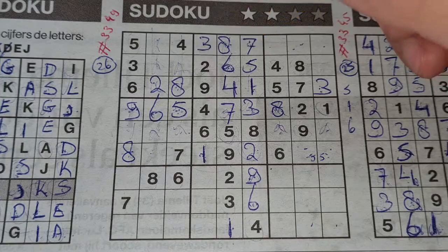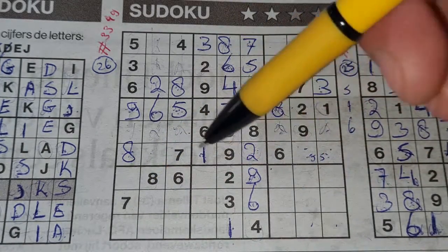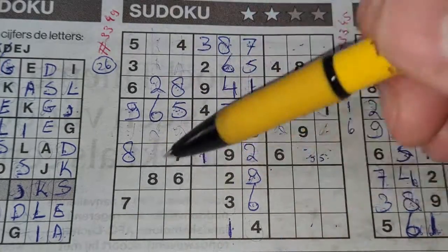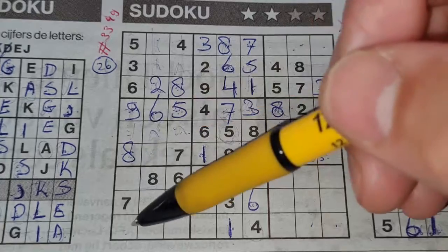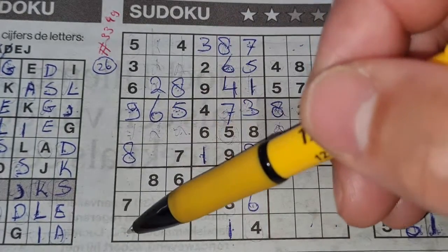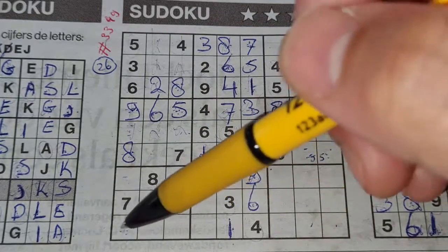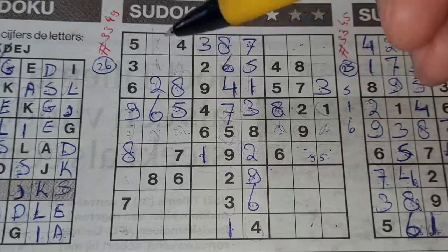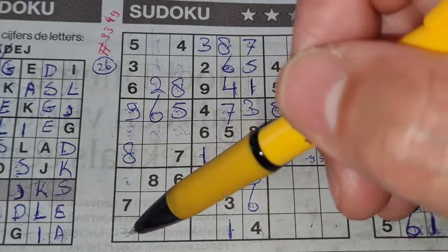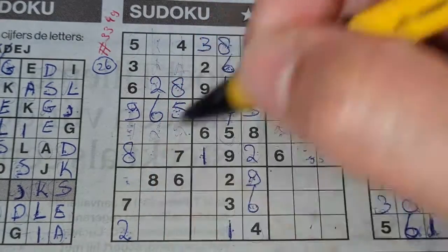2 is also missing. 2 and 4. 1, 2, 3. 3 missing numbers in the first column. The missing numbers here are the 1, the 2, 3 and the 4. 1, 2, 4, and look, we have a 1 and 4 in this row. So no 1 and 4 in this box. The 1 and 4 goes in those 2 boxes as a pair. So 1 digit left in the first column for the number 2.